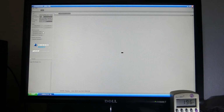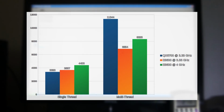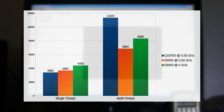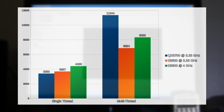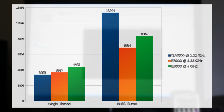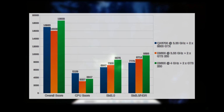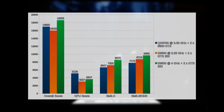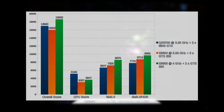In Cinebench with the overclock, we're getting a very impressive score of 4400 for the single-threaded. That's over 1,000 points higher than the Extreme, and an impressive 20% improvement over the stock E8600. The overclock is also helping to close the gap in the multi-threaded score. The score in 3D Mark is also seeing a nice improvement, albeit with some unexpected behavior. The CPU score is higher, but nowhere close enough for it to beat the QX6700.